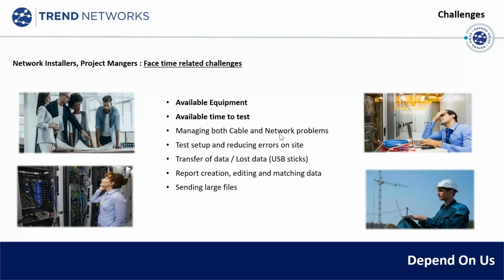Sending large files, things as simple as that, are still a problem, sending USB sticks off or choking up people's inboxes. Storing data has always been a problem. Do we trust the cloud or not, or what do we do? But storing data is important. And lastly, as people become more and more skilled, they need to be everywhere. Project managers have multiple jobs, from helping teams, arranging teams, checking and delivering. They need to be everywhere.